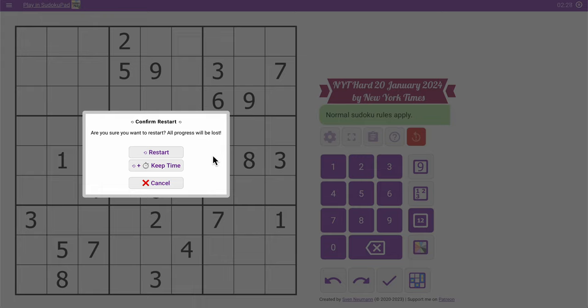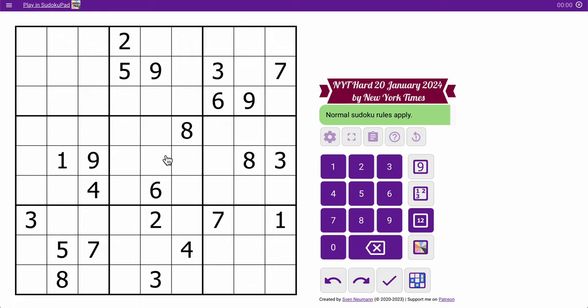New York Times hard Sudoku. This is still Saturday, January 20th. Okay, I've got nines there, so I can put a nine in one of these spots, but not here. Those two eights are going to force an eight, one of these two, but this is filled, so that's an eight.